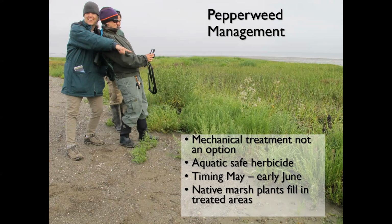And when you're trying to manage pepperweed, mechanical treatment is not an option. It doesn't work, especially when you're trying to preserve the vegetation where it is invading. Mechanical treatments are things like hand pulling, which is not effective in this case. Pepperweed can grow back from any 1 centimeter piece of a plant, so with hand pulling you're leaving a lot of the roots in the ground. And obviously a bulldozer in a native marsh is really not an option either, because it would be too destructive.